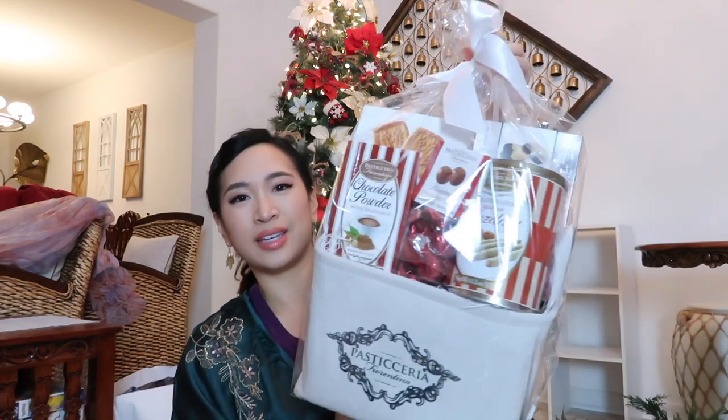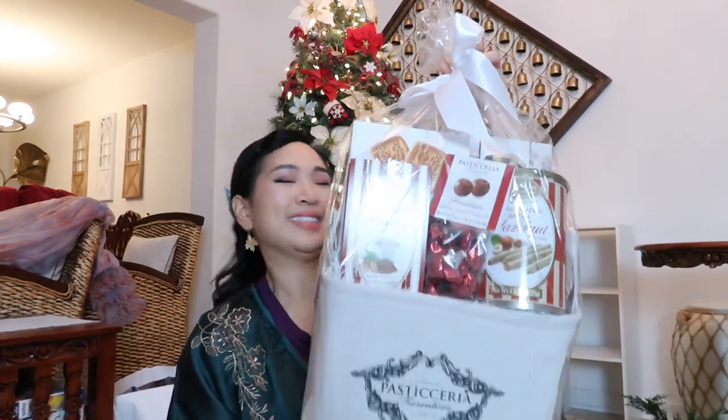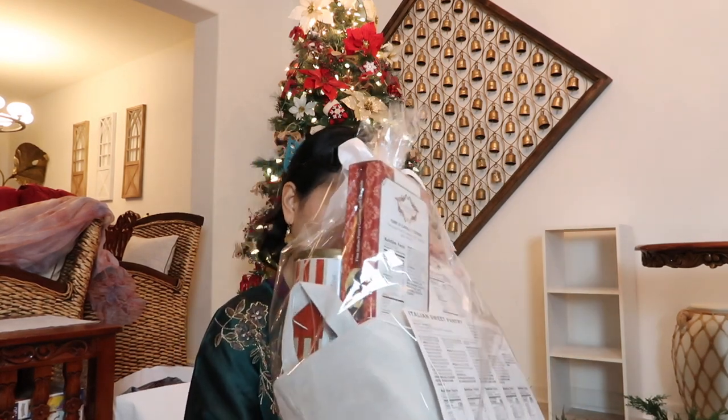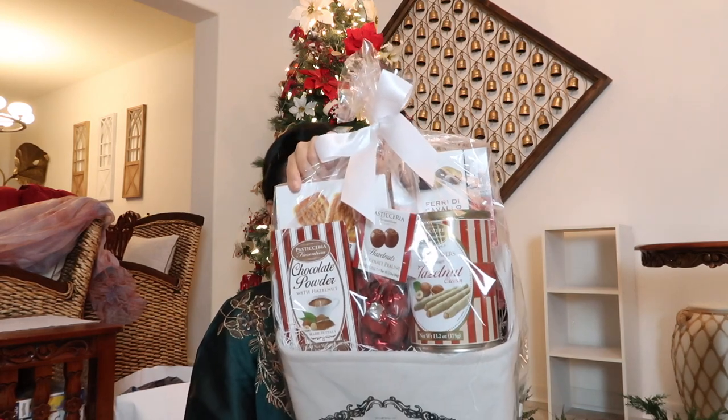At first I was thinking to probably make a charcuterie board set. Maybe, you know, there's still time. But this one is already like a basket, a set put together. I like these gift baskets. I like receiving these too. Well, this is an Italian sweet pantry. You could reuse this basket. It comes with hazelnut chocolate praline, hazelnut cream cookies, chocolate hazelnut powder, some more chocolate cookies, and some other cookies.